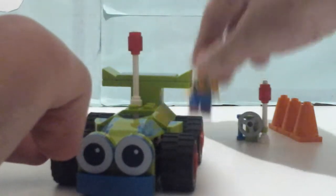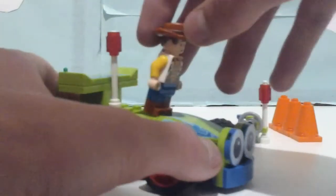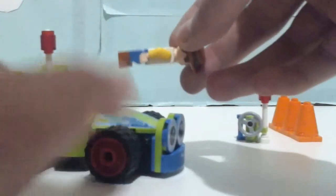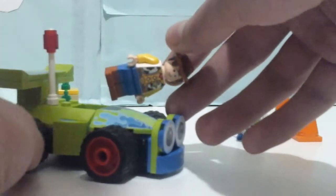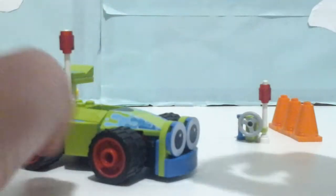Like, if you put Woody on here, like in the original film where you see him on RC trying to hold on to Slinky, you remember that classic scene? If you put him here, that's what he was like in the movie. That fits quite well scale-wise. If you put him on the 2010 one, RC is way too big.